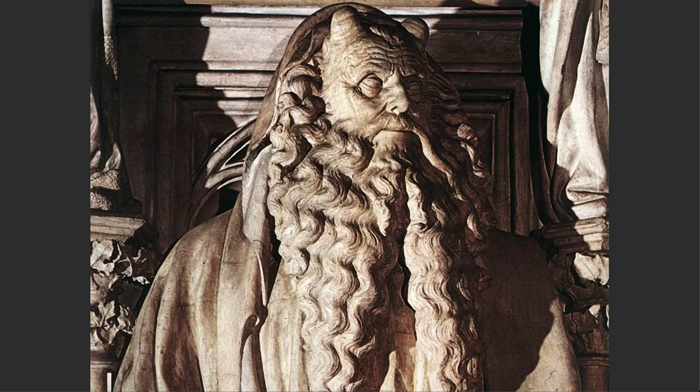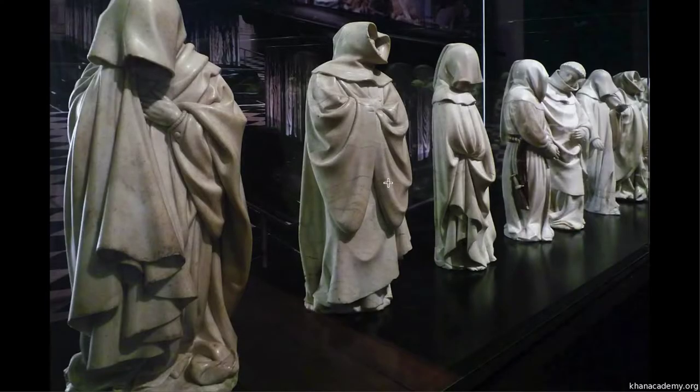Here's a couple of other things from the same artist, and also in this same monastery. He also made these images of monks who were mourning the dead. The man who was the patron was dead and buried in this place, and he wanted around his sarcophagus to have all these little mourners so that forever mourners would be lamenting his death.